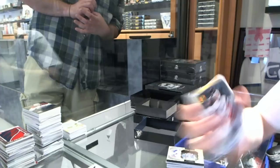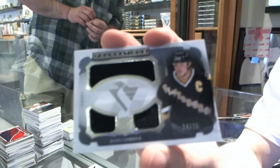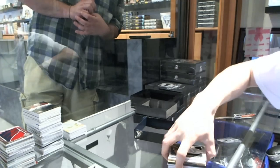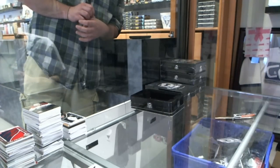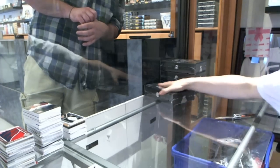Brilliance autograph for the Edmonton Oilers, Grant Fuhr. Base gold number 19/25 for the Buffalo Sabres, Dominik Hasek. And a Cup Foundations triple jersey number 25 for the Pittsburgh Penguins, Mario Lemieux. Tin 3.